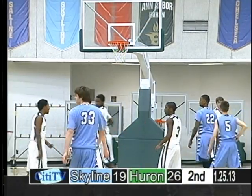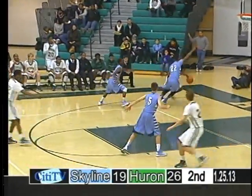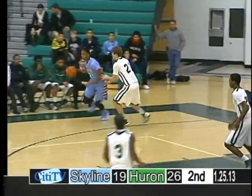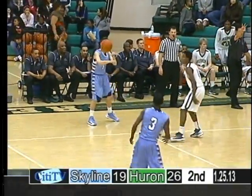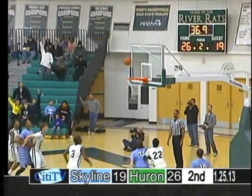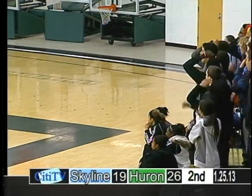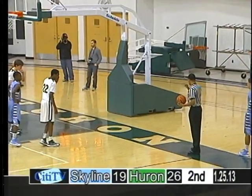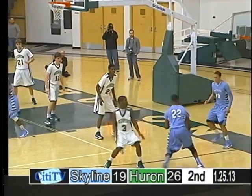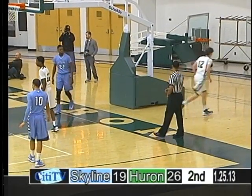And back to Huron. Now Skyline pressing. They force the turnover. Now Marshall for three, and that misses everything. It'll stay Skyline ball. 33.9 seconds to play in the half. Jumper on the way, off the front of the rim, no good. And this time it's off of Skyline, out of bounds, and it'll be Huron ball.